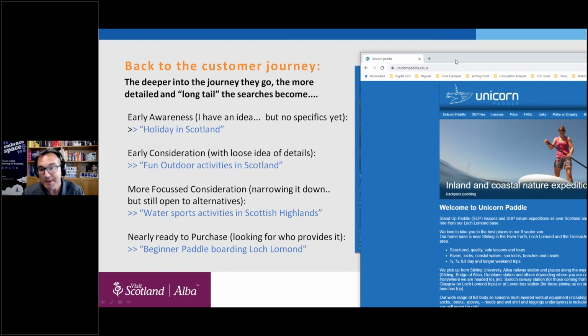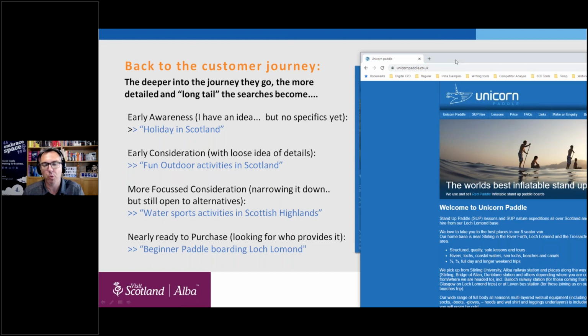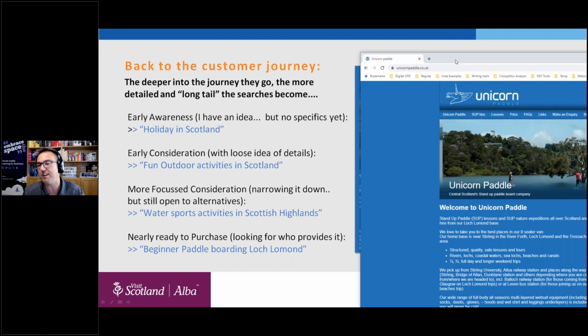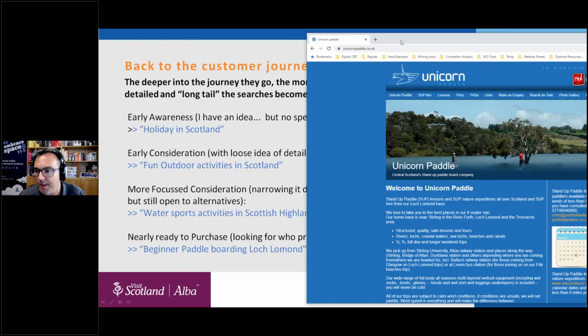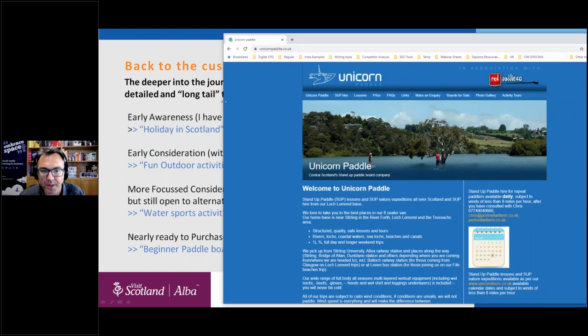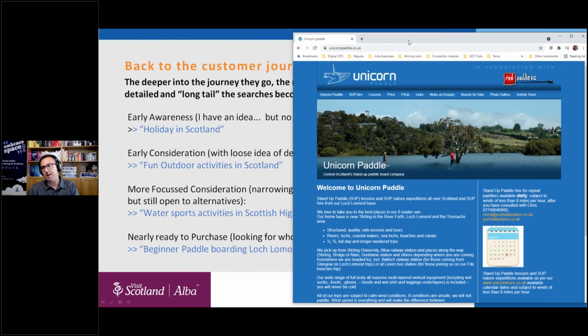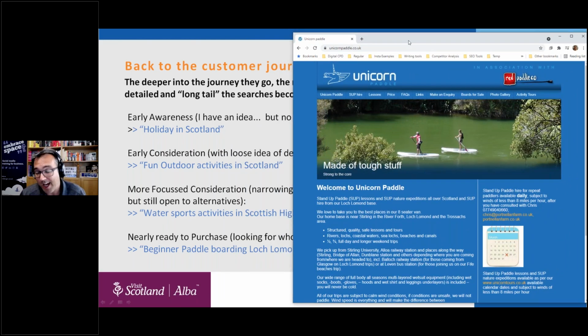So there are some typical searches, and you need to do exactly this for your business. What are the typical searches, the keywords, the phrases that a customer of yours might search for at the different stages of the customer journey? So let's go and look at Unicorn Paddle. Now, again, I always feel a little bit bad. Before I do this little demo, I will repeat that these guys are a great business.